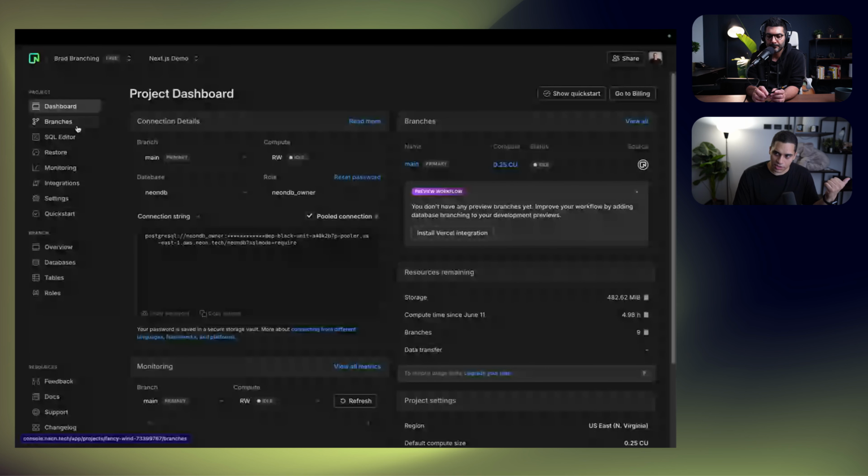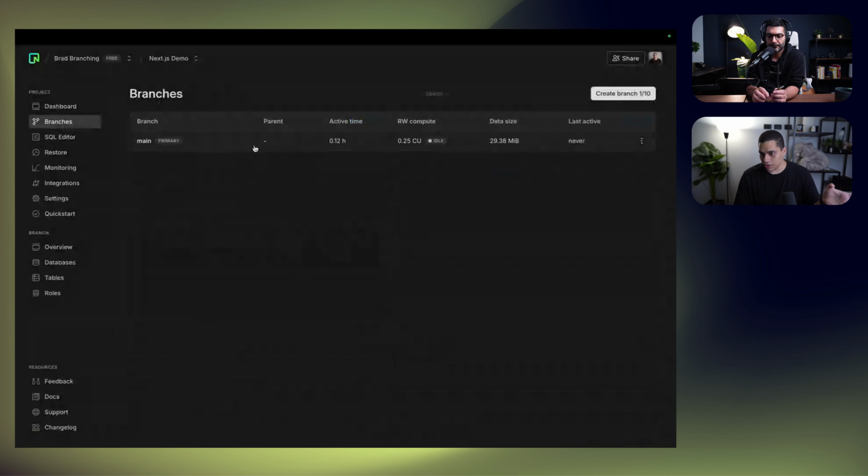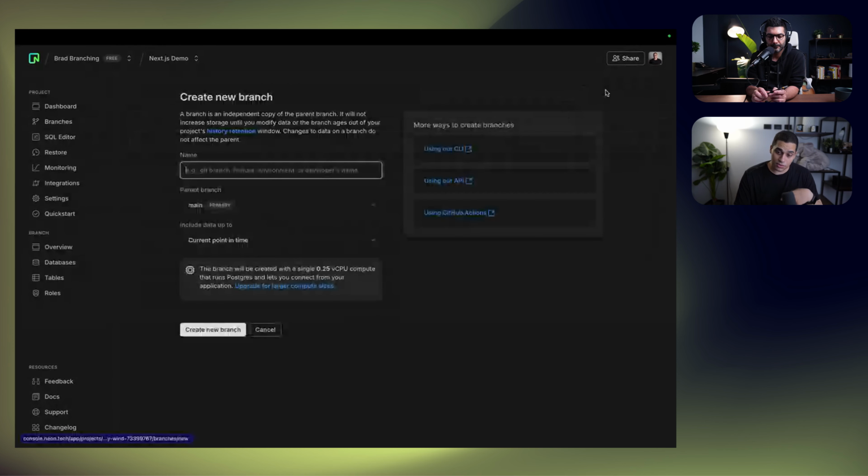So if I go to the branches page, you see that I have my main branch, and this is the branch you would use for production. It has this primary label, and all you need to do is click create branch. And when you do, you can, of course, create the branch from the console, or you can create it using the CLI. Let's create it here, and let's call it dev branch. But if you're working in a team setting and you have multiple people, we recommend the naming convention of doing dev slash, let's say, Mahmoud. So this would be my own branch that I use for development. And I'm going to just click create new branch.